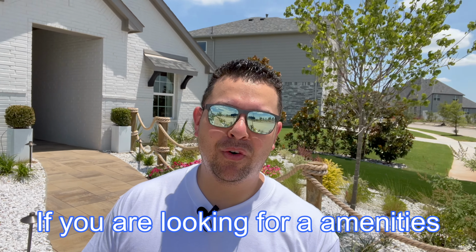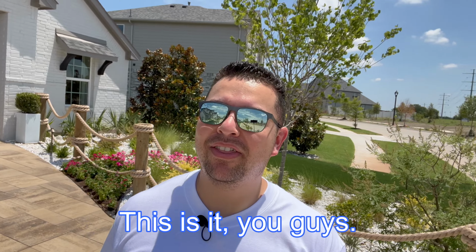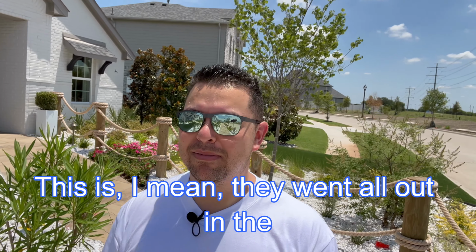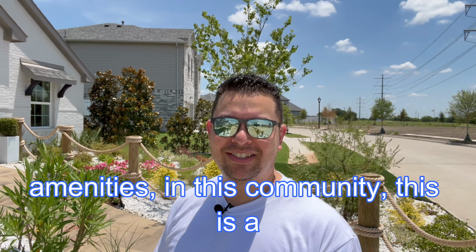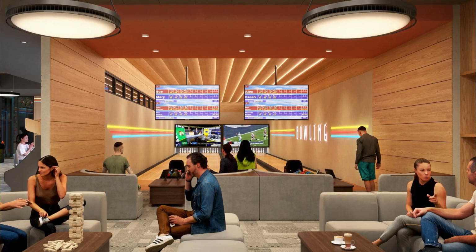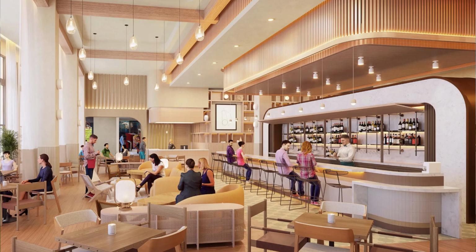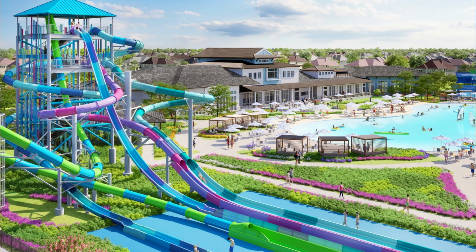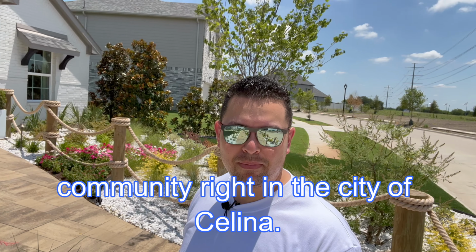Guys, if you are looking for amenities for your next home, this is it. You guys, I mean, they went all out in the amenities in this community. This is a lagoon living community. So you're gonna have not just a lagoon, but you're gonna have an indoor bowling alley. What? You're gonna have restaurants, you're gonna have arcades. I'm talking about like the full-on water park. You can do lots of things here in this community, right in the city of Celina.